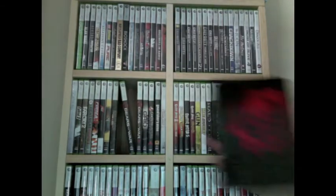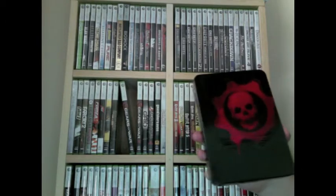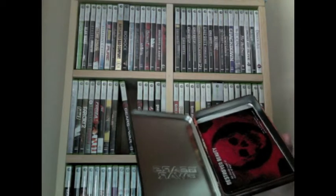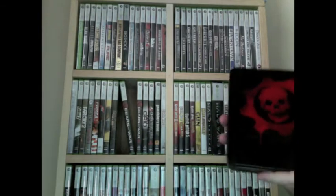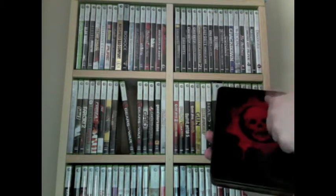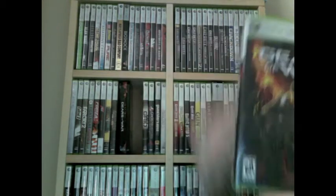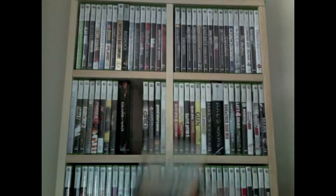Next one up is a limited edition, missing the slipcase, so obviously this will have to be replaced in the future. But this is a limited edition version of Gears of War, so you get all your little extras here, disc and whatever else, the art book. All very nice, and a fantastic game. There's not really a lot I can say about Gears of War which hasn't already been said, but I like the steel tin case. Looks very nice. And then here we have just a standard version, the standard version of Gears of War.